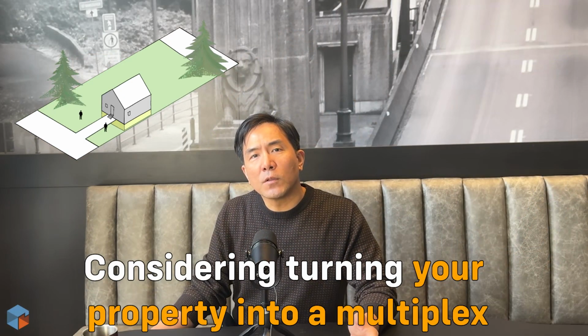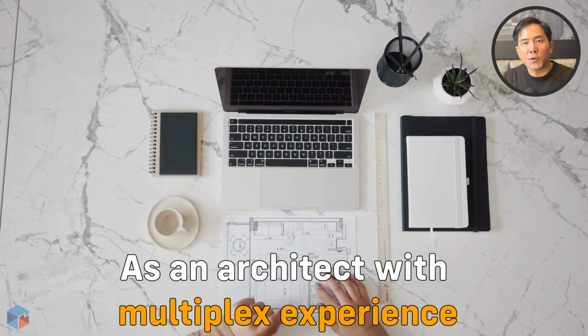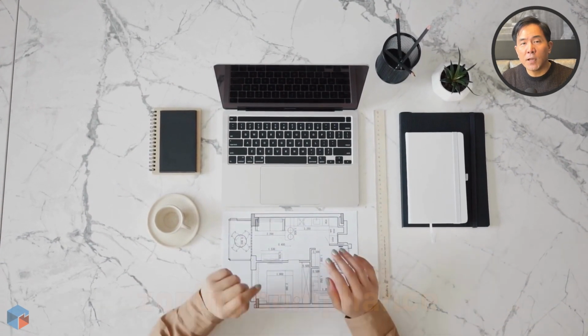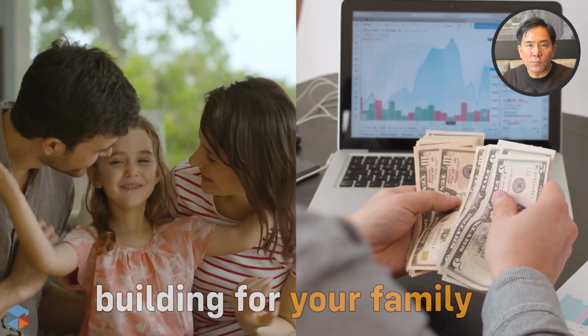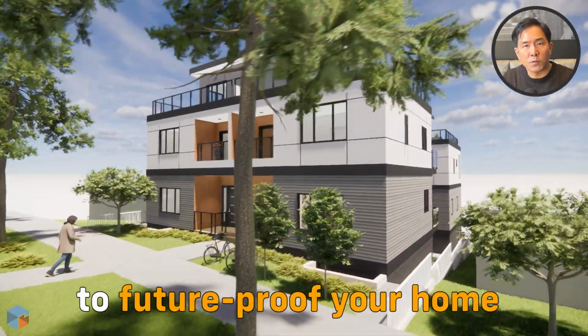If you're thinking about transforming your property into a multiplex, I'd love to help guide you through the process. As an architect with experience in multiplex housing design, I can offer insights on layout, zoning regulations, and how to maximize your property's potential. Whether you are considering this for your family or as an investment, multiplexes are a great way to future-proof your home.